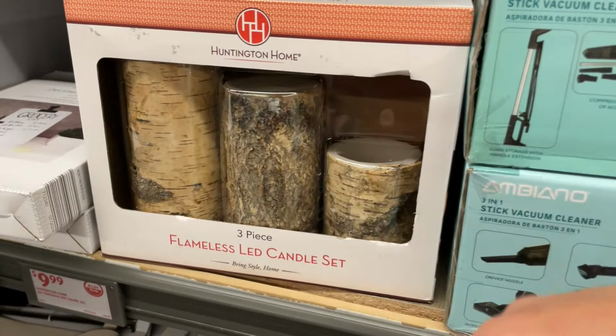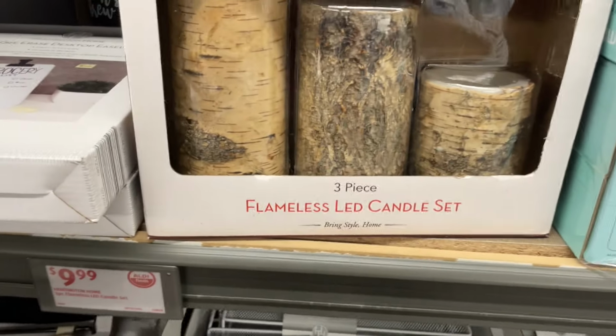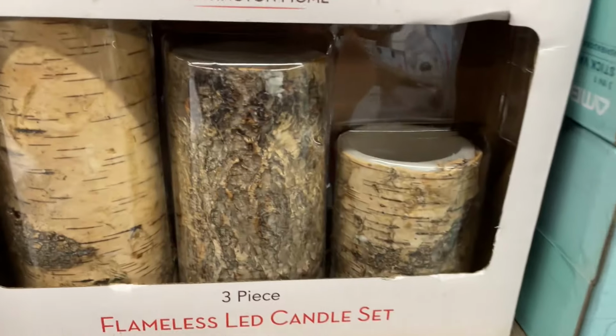We got some pretty stuff for the home. These are really nice LED candles with like the bark outside. I actually have a couple of these that I picked up at Kirkland's once. I think it was Kirkland's. I had a gift card for there and I love them. These are really pretty. $9.99 for 3.